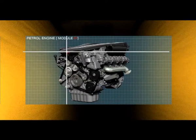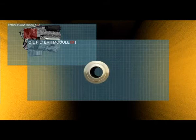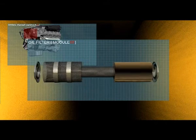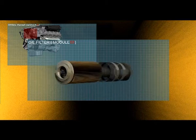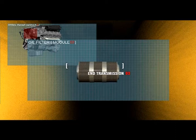Filters through a paper matrix, trapping debris 6 times finer than human hair. The purity of Mobil 1 means almost no debris will be generated during the service period, which would clog the filter. This means a cleaner, more efficient engine and longer filter life.